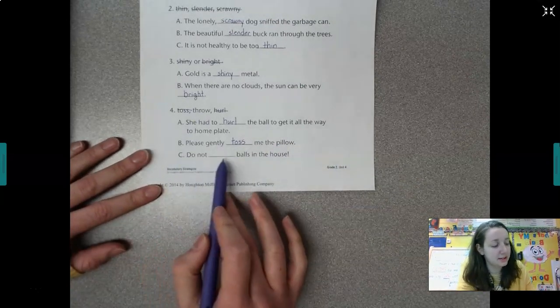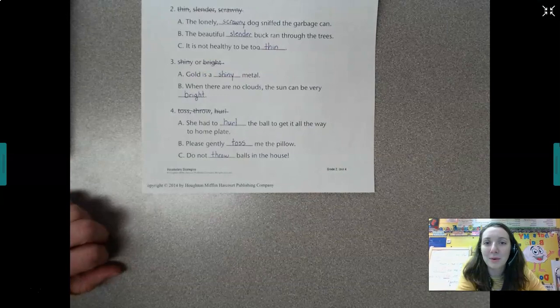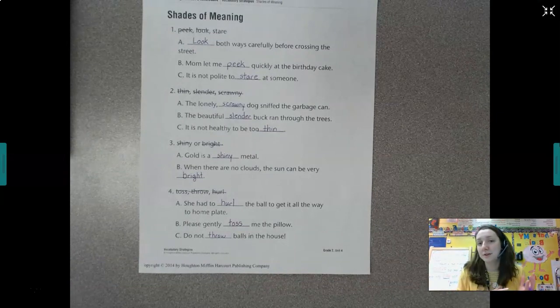And so of course that will last. Do not throw balls in the house, and that works, right? We would not want to throw balls in the house. That would potentially break something, right? So shades of meaning are thinking about words that even though they mean sort of the same thing, how some work better than others in sentences, all right?